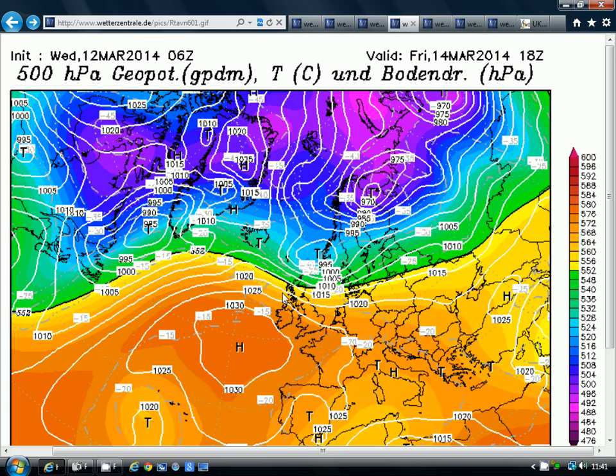Now, as we go through to Friday, the orientation of the high pressure is shifting a little bit, going off towards the west of the country. Basically, that just means that we're going to turn a little bit more unsettled for Scotland. We'll bring a band of cloud and rain down into Scotland through the course of Friday.